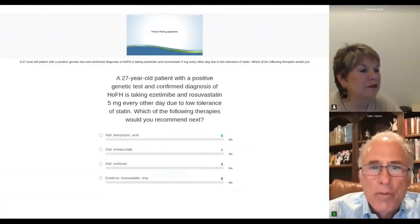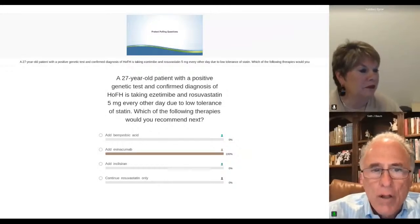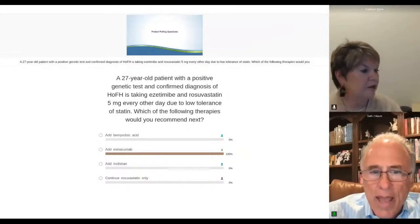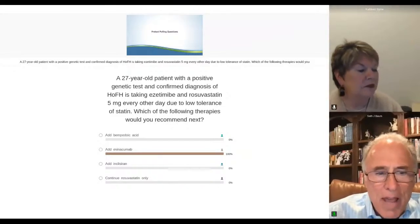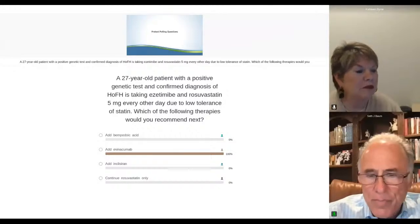A 27-year-old patient with a positive genetic test and confirmed diagnosis of HoFH is taking ezetimibe and rosuvastatin 5 milligrams every other day due to low tolerance of statin. Which of the following therapeutics would you recommend next? Bempedoic acid, evinacumab, inclisiran, or just continue rosuvastatin at the 5 milligram every other day dosing?